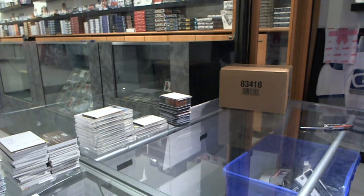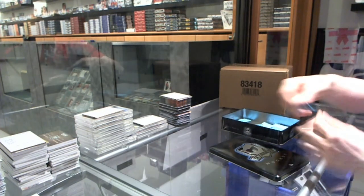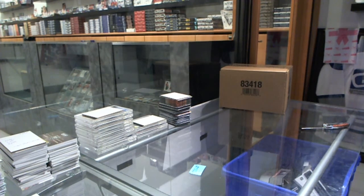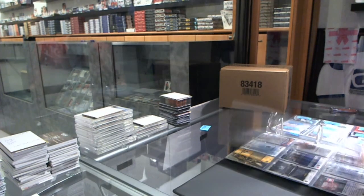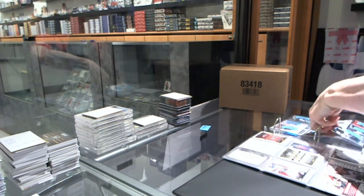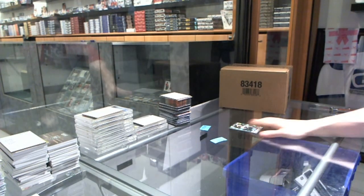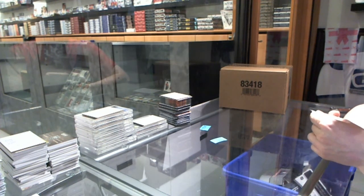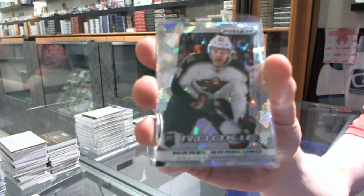All right, so let's grab your bonus now. $9.22. And so for your extra hit, we've got a 13-14 Prism Cracked Ice rookie, numbered 7/30, Mikael Granlund. 7/30, Mikael Granlund. So there we go, buddy.